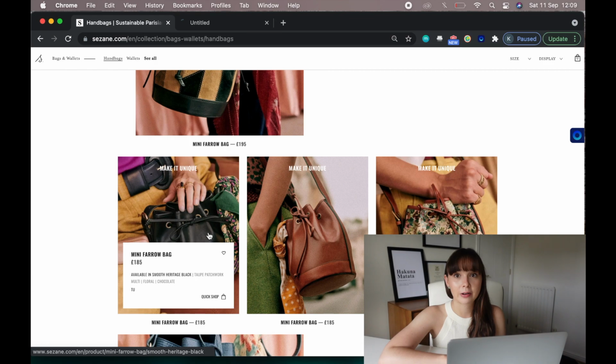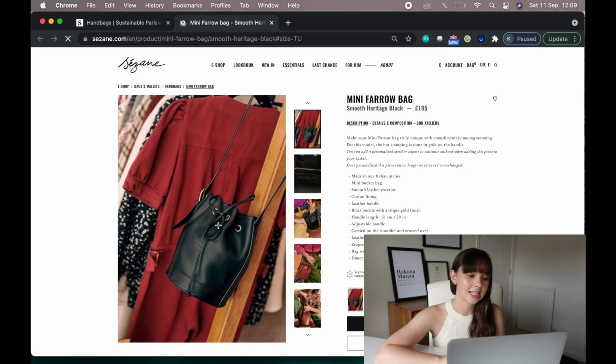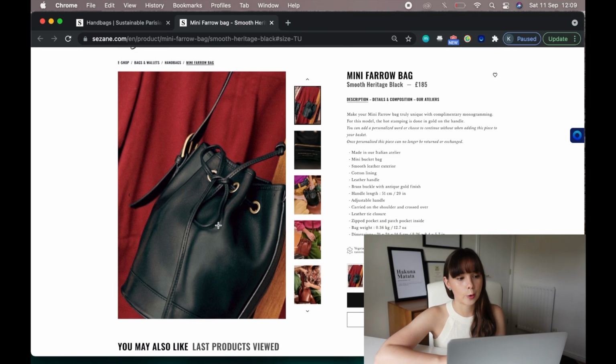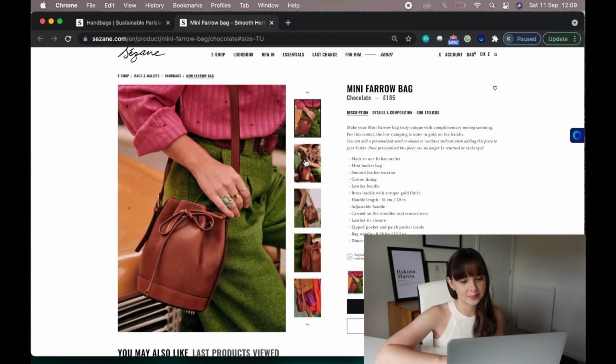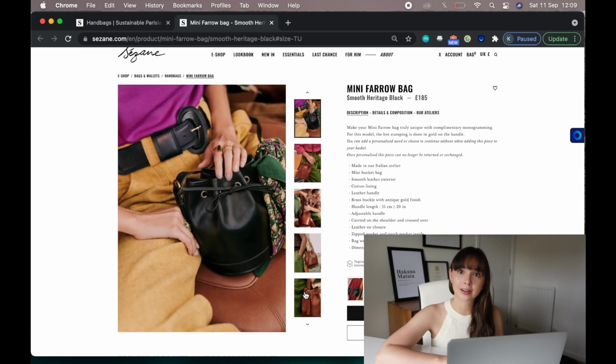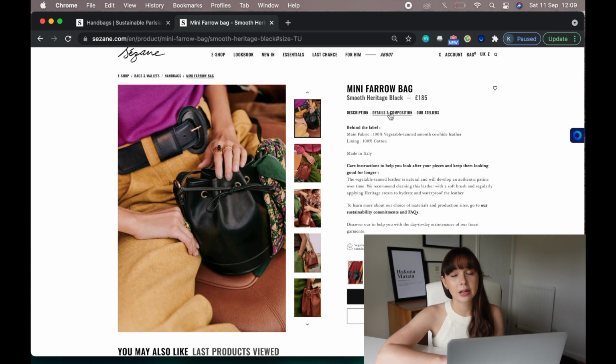I think the mini Faro is the perfect size for me. I don't need a very big bag at all, and I've always loved the Faro, so when they brought out the mini I was really excited, but I just don't know if I can drop £185 on it. Not yet anyway. But that is the one on my wish list in the black, which is unusual for me because I normally go for brown, but I think black would actually go with my wardrobe better. And I haven't owned a small black bag in a long time, so that would be my pick.